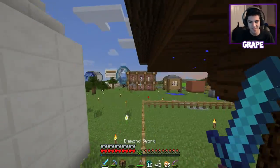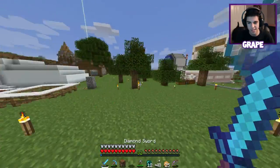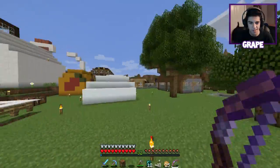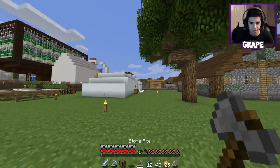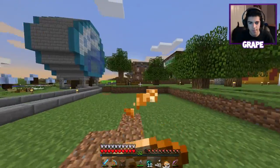All right, time for the shop now. You know, I wanted to do this for a while. I need to start making some diamonds. Hold on, let me kill this creeper over here. I really need to start making some diamonds off some stuff. Did it just disappear? I think that creeper just disappeared on me.